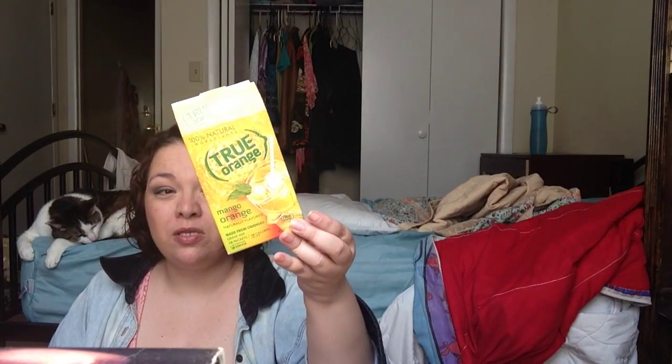This is another thing that I went through. This is sort of like Crystal Light, but natural. This is True Orange Mango Orange. This is kind of like what I call my juice. I take 2 or 3 packets of it and put it in a pitcher, and that's what I drink like orange juice. Because, excuse me, my eye's killing me.